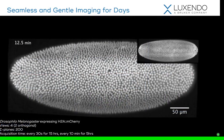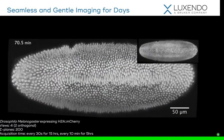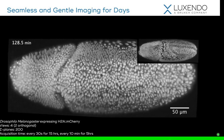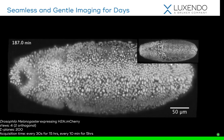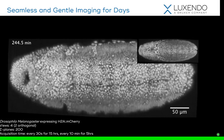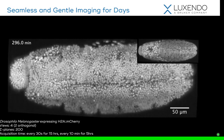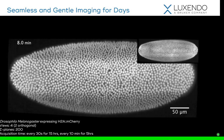To highlight this, here I'm showing you a Drosophila that's undergoing gastrulation. We've got the ventral side in the big inset and the dorsal side in the upper right corner. And we're imaging this Drosophila every 30 seconds for 15 hours, and then every 10 minutes for 5 hours, and essentially watching it undergo its development, something that you can't do on a point scanner or a spinning disk, at least not with this sort of temporal resolution.